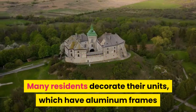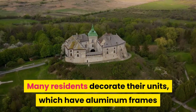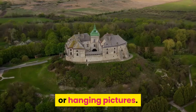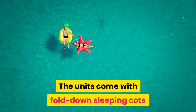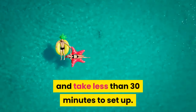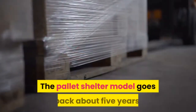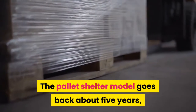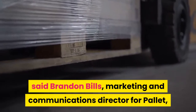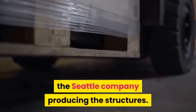Many residents decorate their units, which have aluminum frames and insulated composite walls, putting out welcome mats or hanging pictures. The units come with fold-down sleeping cots that will be fitted with mattresses and take less than 30 minutes to set up. The pallet shelter model goes back about 5 years, said Brandon Bills, Marketing and Communications Director for Pallet, the Seattle company producing the structures.